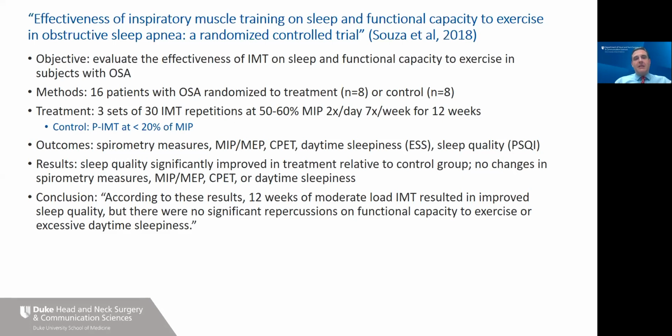And they found that sleep quality significantly improved in the treatment group relative to the control group. There were no changes in spirometry measures like FVC, forced vital capacity, maximum inspiratory pressure, maximum expiratory pressure, cardiopulmonary exercise testing, or daytime sleepiness. But they did find, again, that 12 weeks of moderate load IMT resulted in improved sleep quality without impact on functional capacity to exercise or excessive daytime sleepiness.